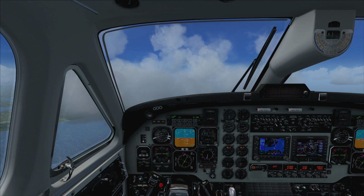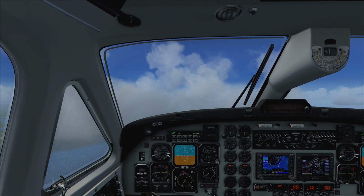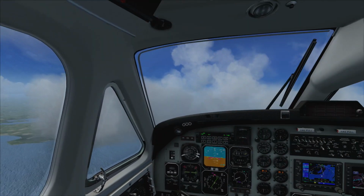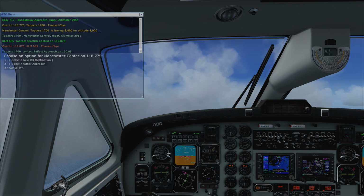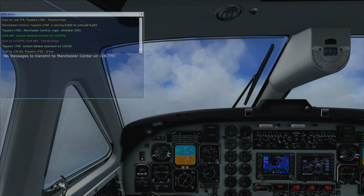KLM 685, contact Scottish Control at 119.875. Over. 119.875, KLM 685, thanks, bye. Amherst 1700, contact Belfast approach at 130.85. Over. 130.85, Amherst 1700, goodbye.